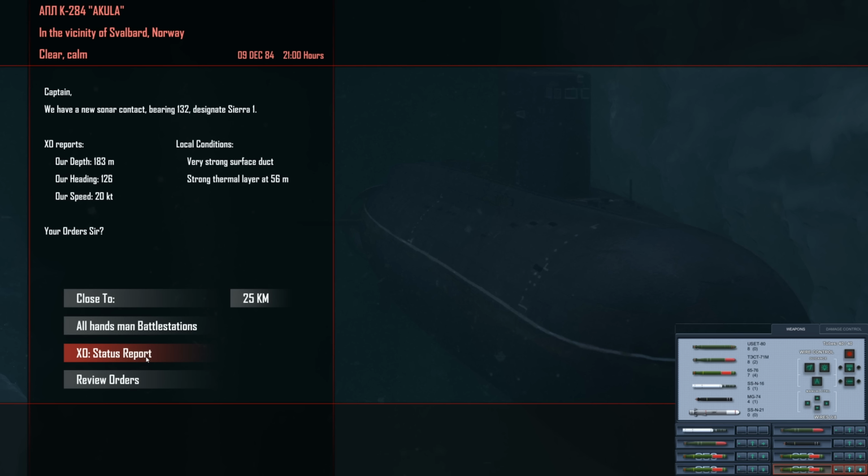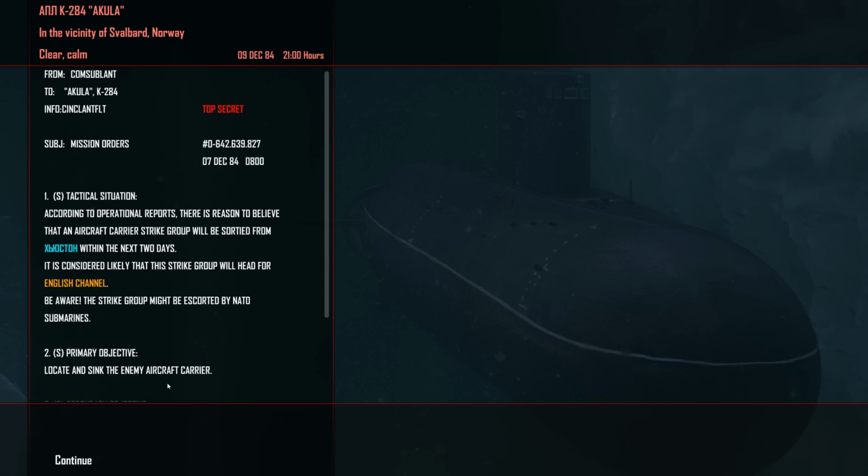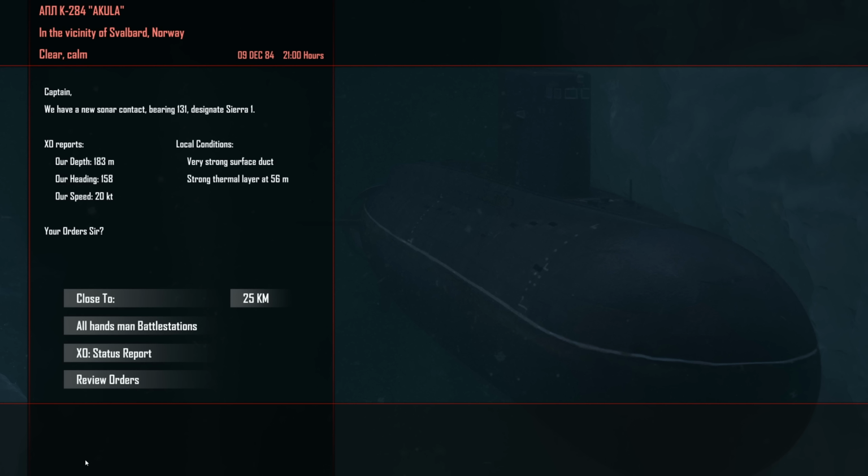I'm not exactly sure what this contact is, so we're taking a well-balanced loadout. One Stallion, two Test-71 wire-guided torpedoes, and one MG-74 noisemaker. Of course, we have the 65-76 torpedoes, just in case we have any warships to really contend with, but time will tell. If you remember, our orders are to intercept an American strike group that has sortied from Houston. It will be in the English Channel, so hopefully we'll be able to make it there.